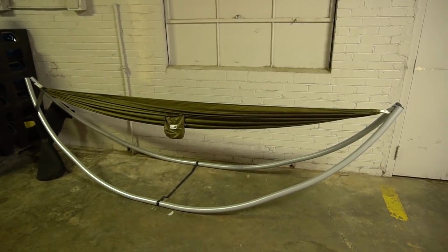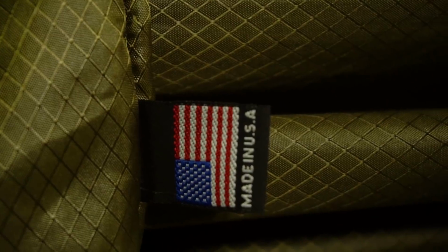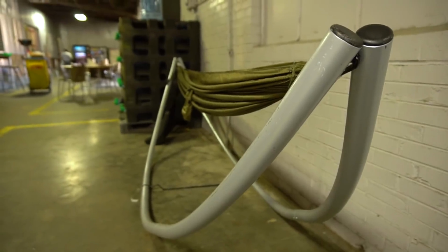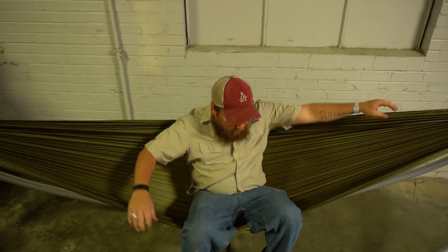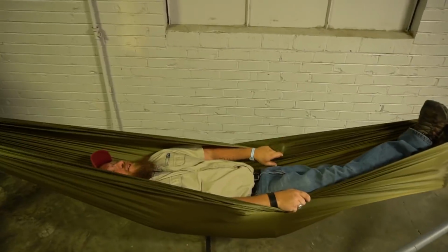All right, here's our Drifter. It's a collapsible hammock stand. Gives you a great option when you're in the field, relaxing, traveling. This stand breaks into 8 pieces, fits in a carrying bag. It's got a 20-pound carrying weight. Got a couple different sitting positions. Got the lounger, lay it down.